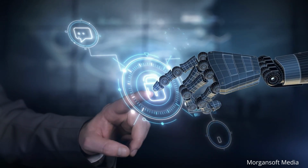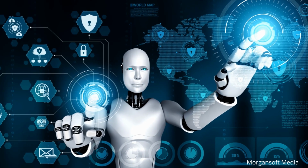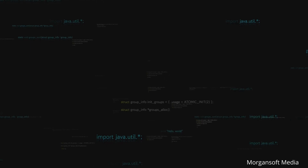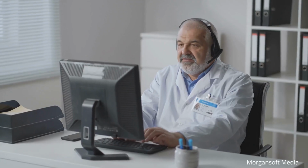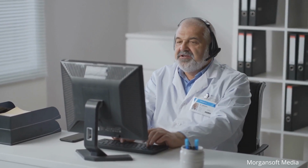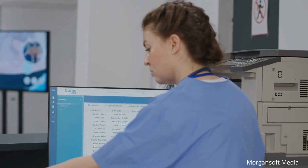Now let's talk about the security of PHI and PII. These are crucial aspects of healthcare, and AI systems must ensure their protection. This includes using encryption for both storing and transmitting PHI and PII to prevent unauthorized access. Access controls are implemented to limit access to PHI and PII, granting access only on a need-to-know basis. Regular review and update of access permissions are also essential.